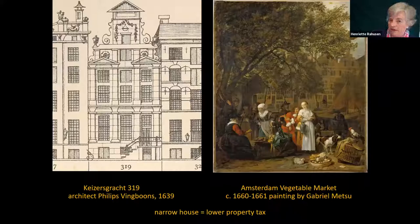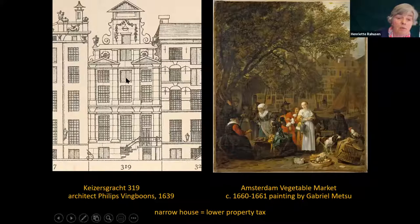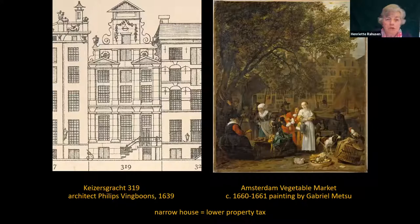Also, a scene of daily life in which architecture clearly is a mere backdrop is the vegetable market in the 60s. But we can imagine that one of the houses designed by Philips Vingboons in 1639 would be one of the houses behind the people in the vegetable market. Why are the canal houses so narrow? Well, you paid your taxes based on the number of feet that fronted the canal, the quay. So the narrow house was the way to go.